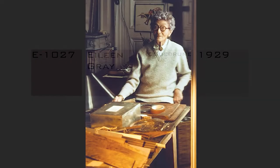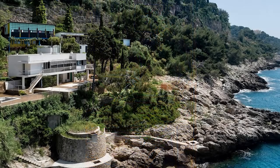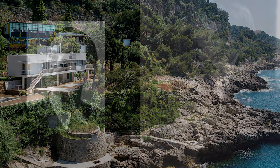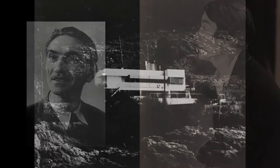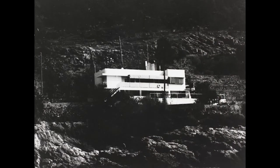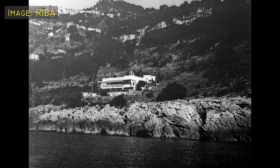Eileen Gray designed the house in Roquebrune on the Mediterranean coast of France that we refer to as E1027. It's generally acknowledged that the design is principally hers, although some elements were apparently designed in collaboration with her partner Jean Badovici. When it was completed in 1929, it was one of the first houses, indeed one of the first of any type of building, represented in the modern style.